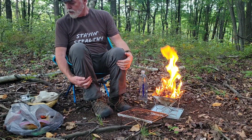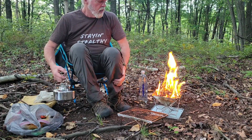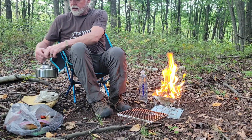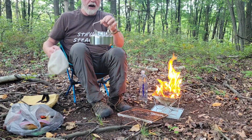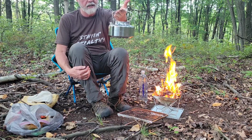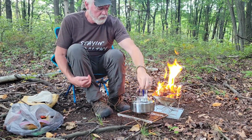All right, so one of the things I did not get to show you is how I heated the water up in the morning. So I got this Fire Maple kettle. All right, so this is a really neat piece of equipment and gear that I'm going to start carrying.